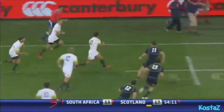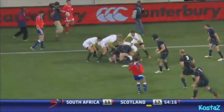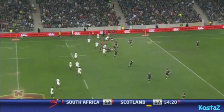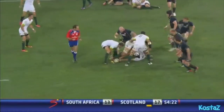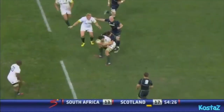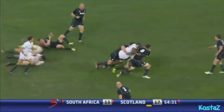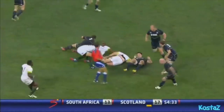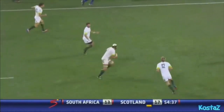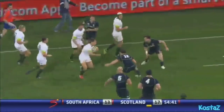Steyn cuts out a man. Engelbrecht for Habana and inside to Leroux. But it was Bjorn Pienaar. Jean Recrea. No, six. Very flat from Steyn, and the Scottish defence reading it well as they wrapped up Marcel Coetzee. Pienaar again. Numbers here for South Africa. Kriel. Leroux and Engelbrecht.